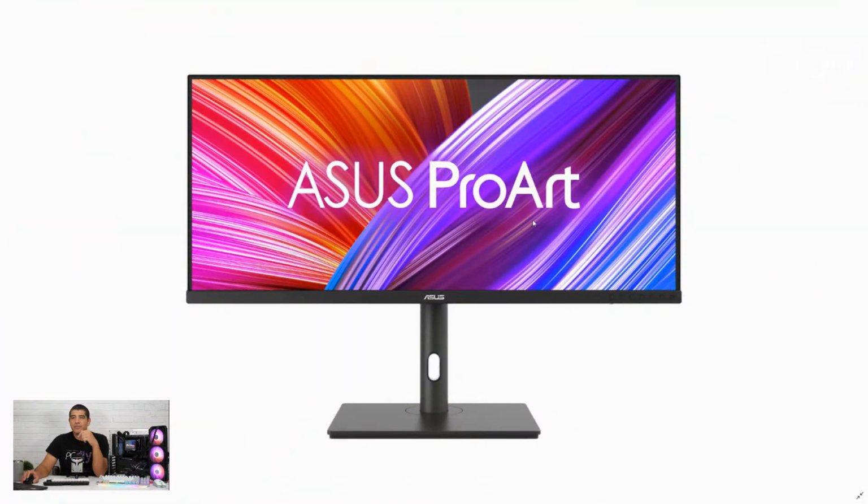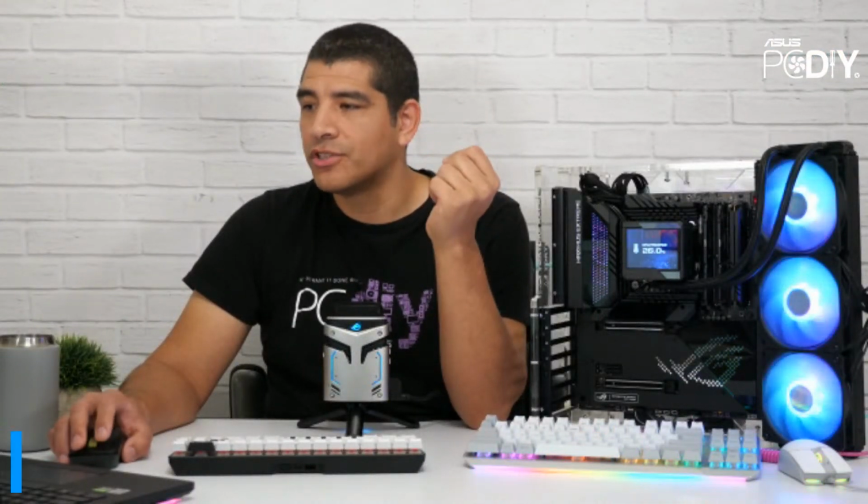Outstanding color accuracy where it's going to come out of the box pre-calibrated for low delta E. You don't have to essentially worry about calibrating it. But if you even want to calibrate it further, you can probably even get tighter than that. And one of the other big things that a lot of people don't realize is kind of a distinguishing element on the ProArt series monitors is going to be what's called a 6-color access control.